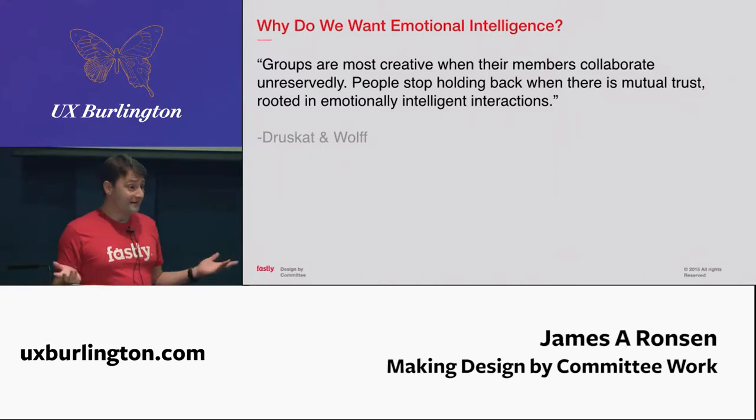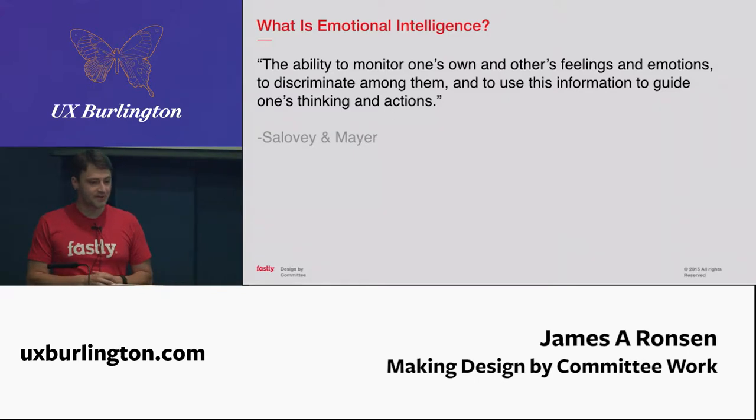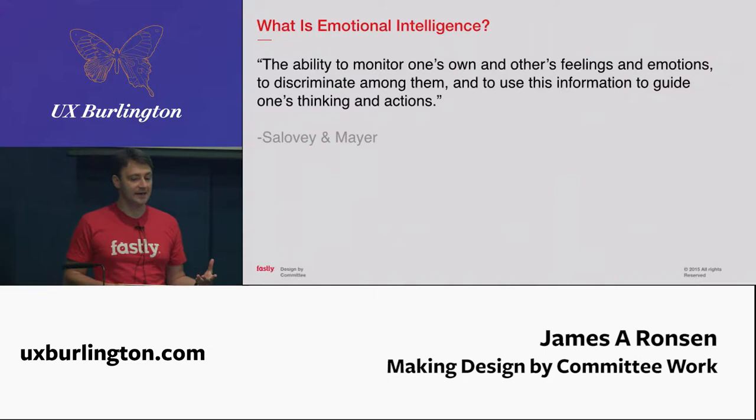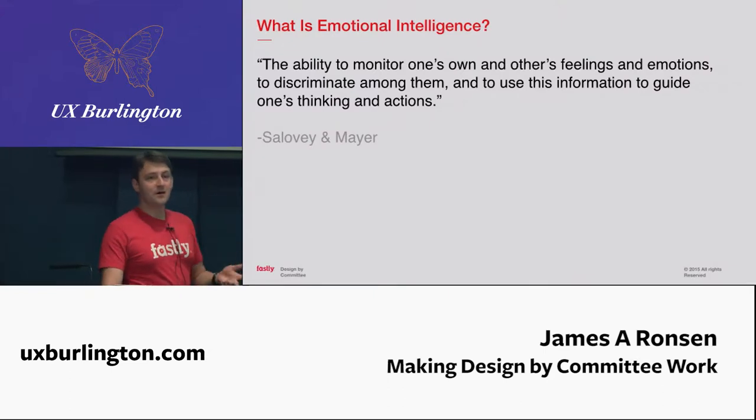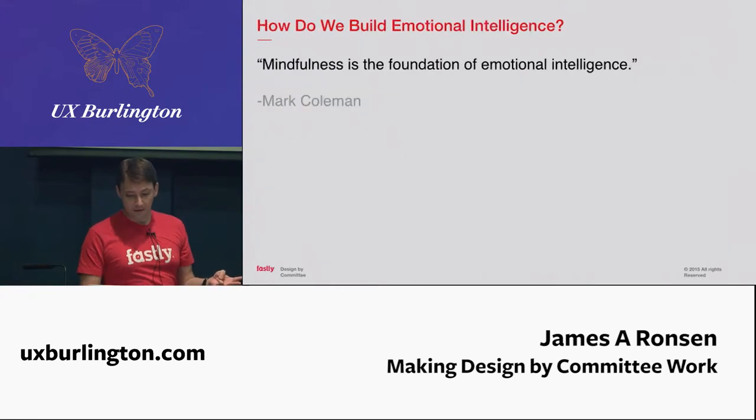That's great, but what is emotional intelligence? How do we know if we have it? It's the ability to monitor one's and others' feelings and emotions, to discriminate among them, and to use this information to guide one's thinking and actions. Great. So now we know why we want it, we know what it is, but how do we get it?